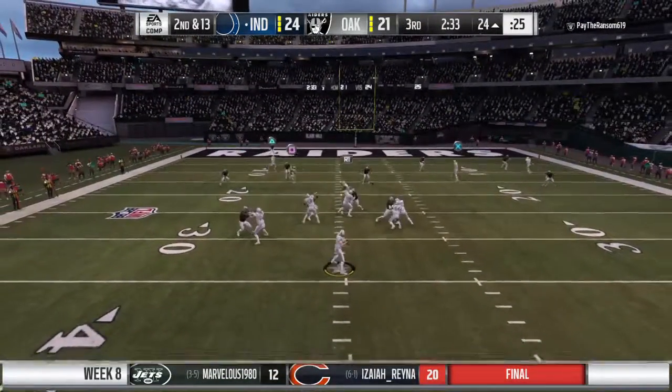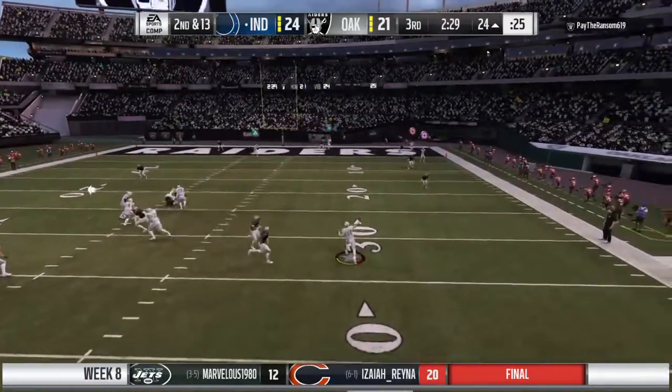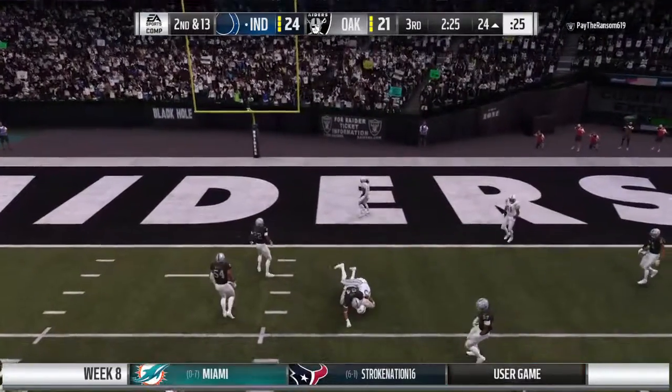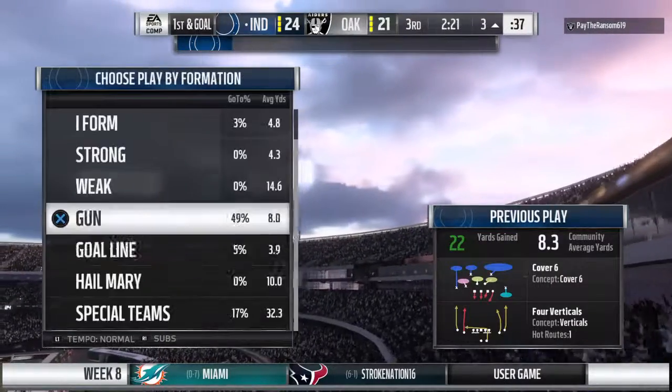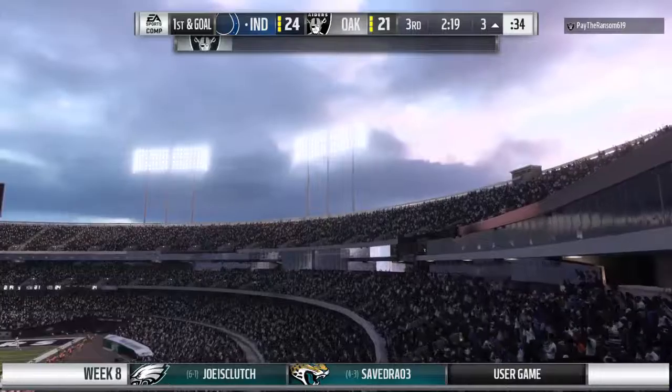Here's Luck now on 2nd down. Flushed out right. That is caught at the 7. And they will eventually get him down, but he's inside the 5 all the way to the 3. A good pickup there at 22.